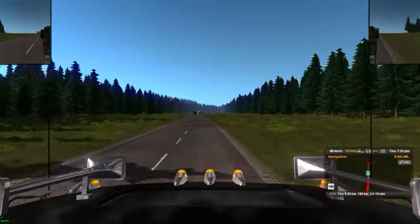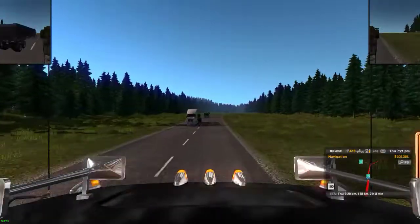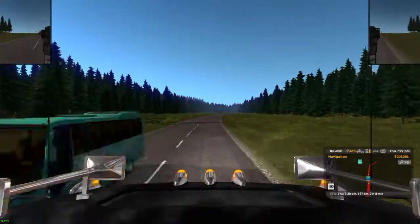More traffic coming, maybe because it's getting to be later in the day. We're going to get there at 9:30. Let's put our lights on, even though we don't really need them.